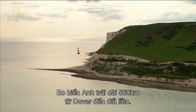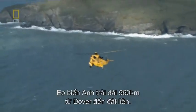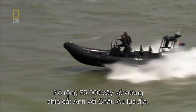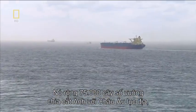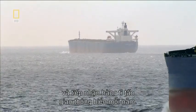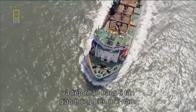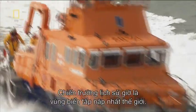The English Channel, stretching 560 kilometres between Dover and Land's End. 75,000 square kilometres of sea, separating Britain from mainland Europe. 1 billion tonnes of marine traffic each year. Once a historic naval battleground, now the world's busiest waterway.